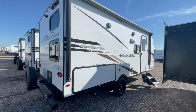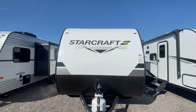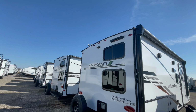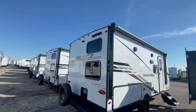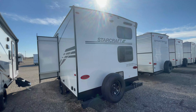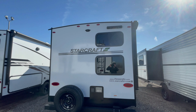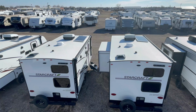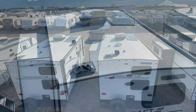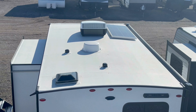Behind the scenes, Starcraft employs their tough shell vacuum bonded lamination process, combining welded aluminum framing, fiberglass sidewalls, and metal backers to create a strong and sturdy structure that can handle tough conditions. They even apply 144 tons of pressure for 16 to 18 minutes to ensure 100% adhesive coverage and curing. And let's not forget about the Magnum roof system and PVC roofing membrane, providing excellent protection against the elements with tinted safety glass windows throughout and thermal seal technology. You can extend your camping season with confidence, knowing your trailer is built to keep you comfortable in any weather.